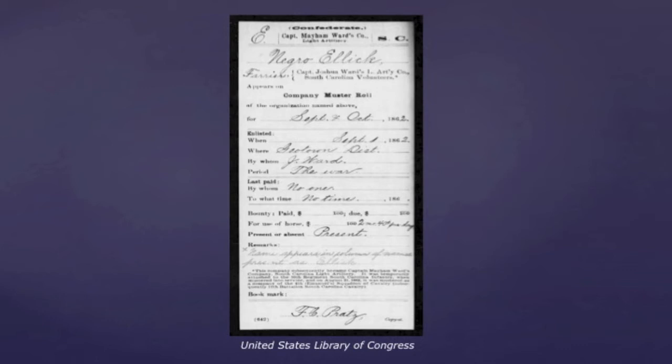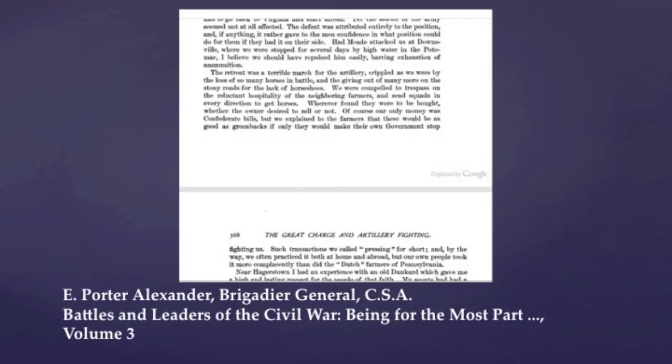As a general rule, the South did not take slaves as enlisted men. There were exceptions, and this is one that came from the U.S. Library of Congress. Negro Ellick, who was listed as being a farrier, was not only inducted into the Confederate Army, but he had a salary associated with it of 40 cents per day. So this was evidence, in some ways, of the South's lack of manpower to produce these shoes. And they had no iron industry, per se. They had no production facilities, so they were still fashioning all their shoes one at a time in a handmade version. And the impact of this was pretty impressive.